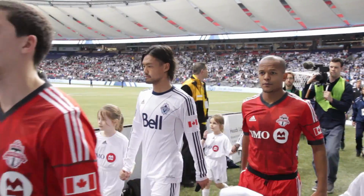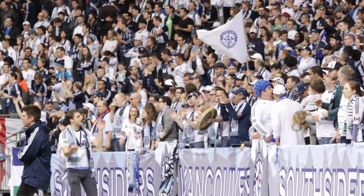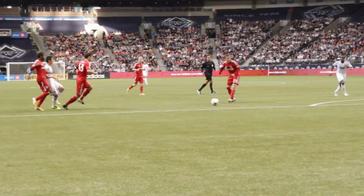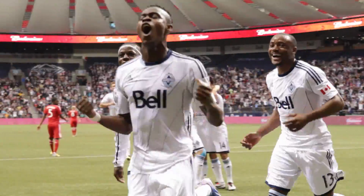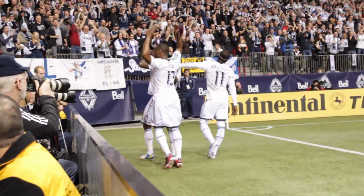It's officially a trend. For the 3rd straight year, the Vancouver Whitecaps opened the MLS season in front of a packed BC Place stadium. And as they've done in each of the 2 previous campaigns, the Whitecaps were able to defeat a Canadian rival. Gershon Kofi's goal in the 60th minute was all the Caps needed to defeat Toronto FC 1-0, a sign the young midfielder is ready to take on a larger offensive role this season.